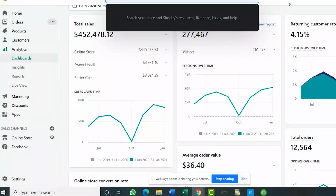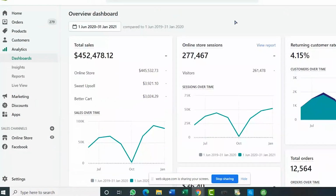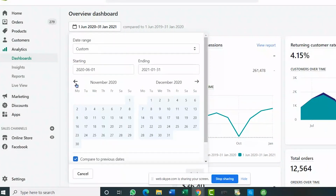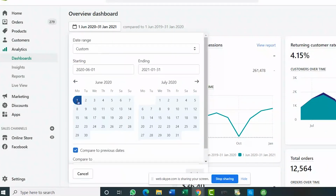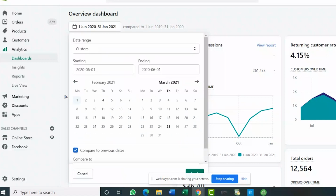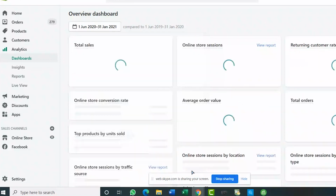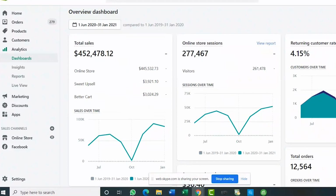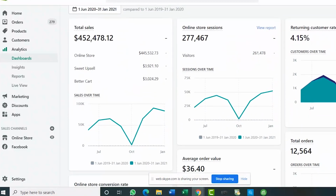So if we have a look, let's go to the dates. We started selling this on June the 1st, and I stopped selling this at the end of January, January the 31st. Here we go. And we can see it's also from the online store, so there are no draft orders. Nothing. Everything is from the online store.